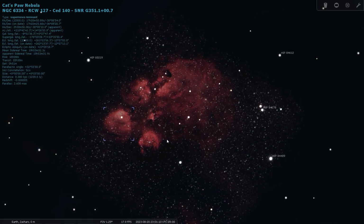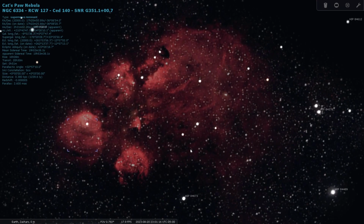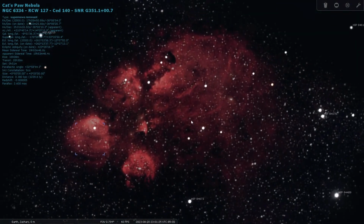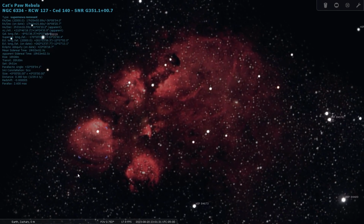Well, the Cat's Paw Nebula, or NGC 6334, is an emission nebula, and this can be found in Scorpius the Scorpion. It's about 5,500 light years away from us, and you'll notice this red color that originates from the abundance of ionized hydrogen atoms. It gets its name from how this section over here looks like a cat's paw.